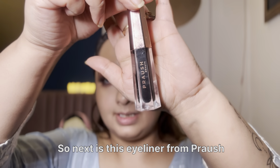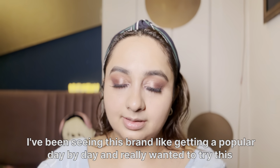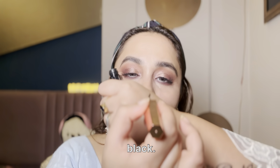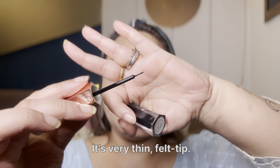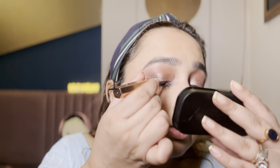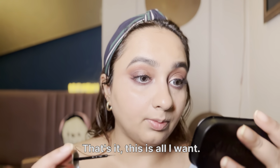So next is this eyeliner from Praush. I've been seeing this brand getting popular day by day, and I really wanted to try this black. It's very thin felt tip, so it is really nice, and it's very dark as well, and it will dry matte. That's it. This is all I want.